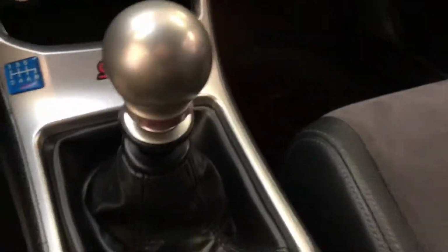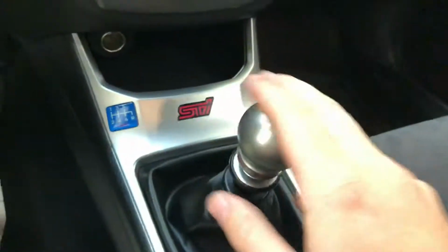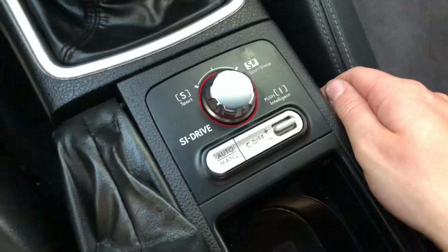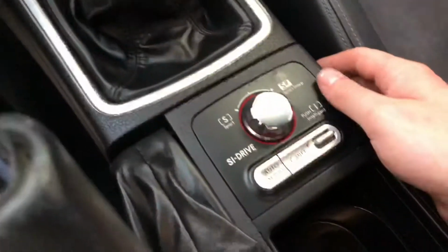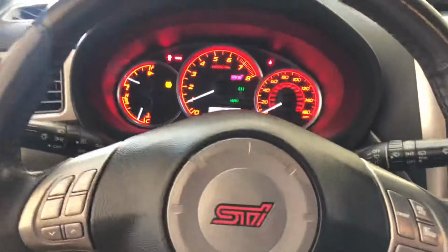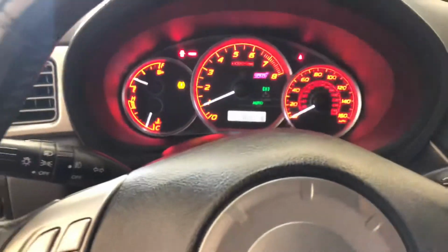It's got the STI, I think it's the titanium shift knob. It's kind of a rare one to find. You don't see those often. And you got your different drive modes. Think of it as when you first start the car, you're in sport, so assume it's like low boost, and sport sharp gives it all the boost. It's like high boost. Intelligence is more your fuel economy if you want to save on gas. But when you're driving a car like this, I think your MPG really isn't all that important to you.